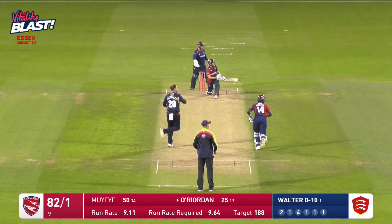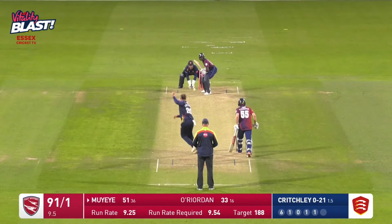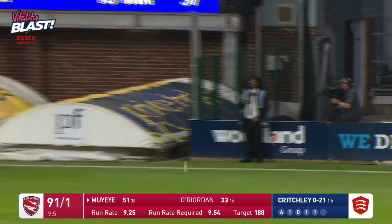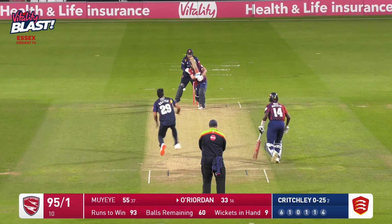Here is Critchley with the ball bowling, and that's hit uppishly but safe and over Allison at deep mid wicket for 6. As he comes in again, bowls, and that's hit uppishly but safe over extra cover and away towards the extra cover boundary, and Bosch can't stop it. So Kent score. They require another 93 from 10 overs.